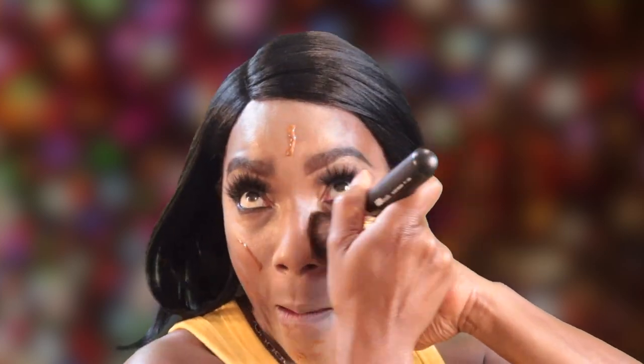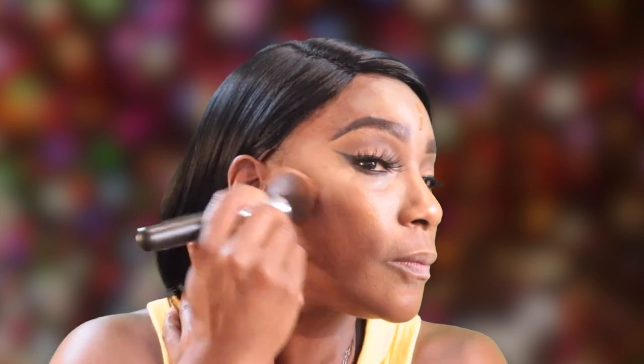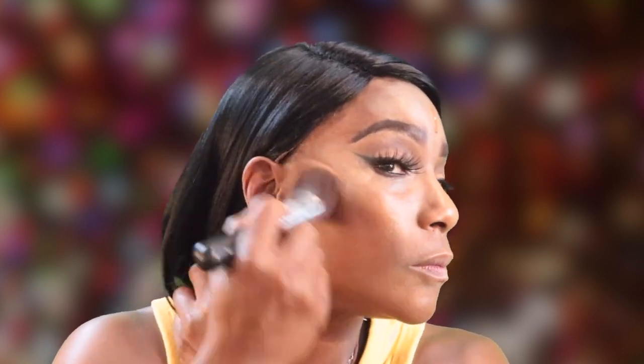It is on the red side, and you can see it's not a bad match. It's not the greatest match either. Let's see how well it covers.